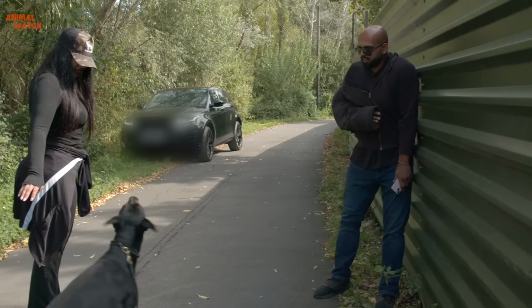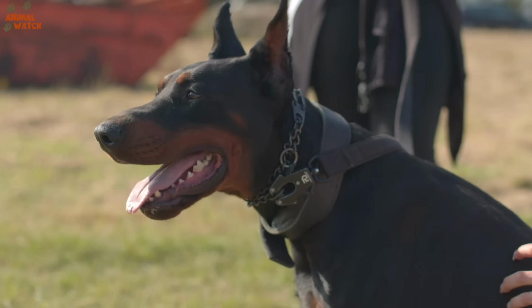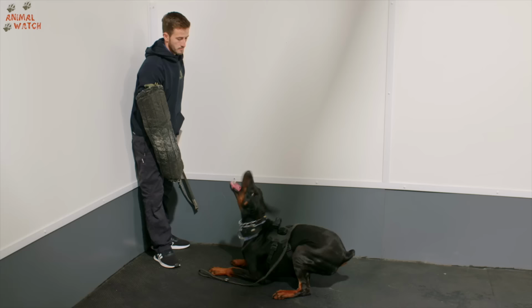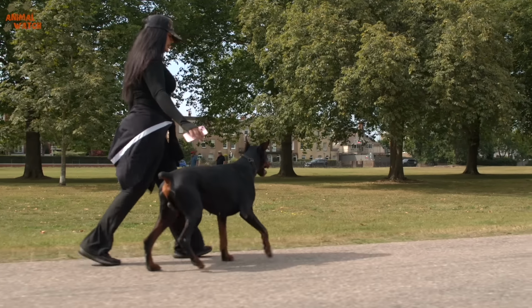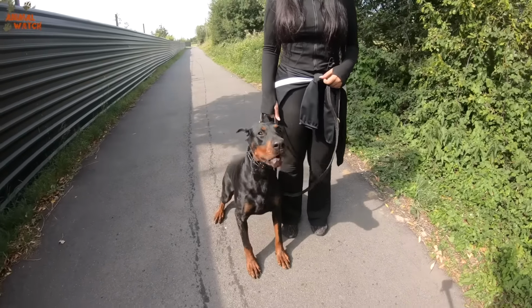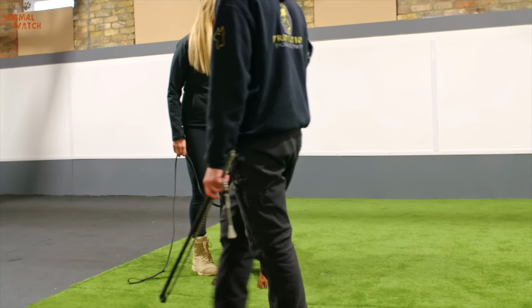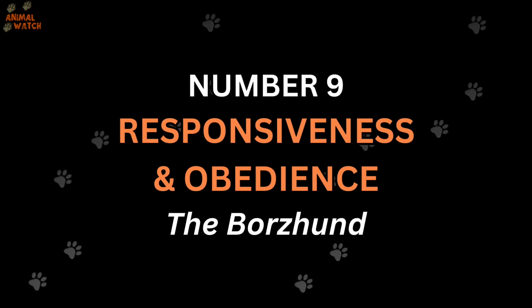Dobermans are known for their loyalty and protective instincts, often forming very close bonds with their owners. This bond enhances their responsiveness as they tend to be attuned to their owner's cues and desires, making them attentive and alert to commands. These dogs have high energy levels and thrive when given tasks or structured activities. This makes them highly motivated and responsive in obedience training, especially when they are mentally and physically stimulated. Their protective nature means they are responsive to perceived threats. This can be an asset for a family or personal protection dog, but may require extra training to ensure their obedience in all situations. The Borz Hund.